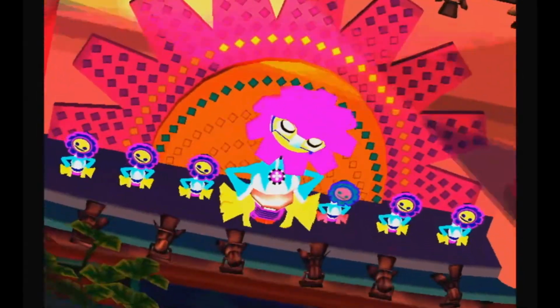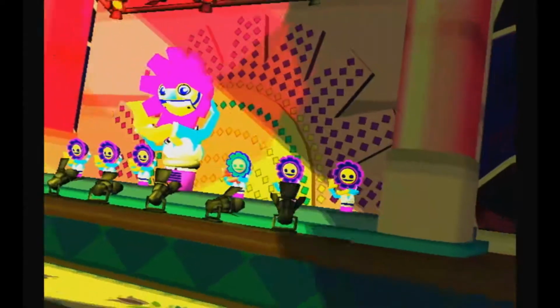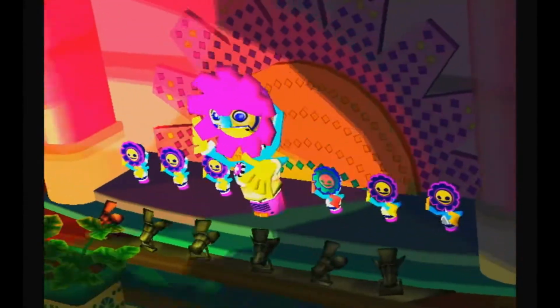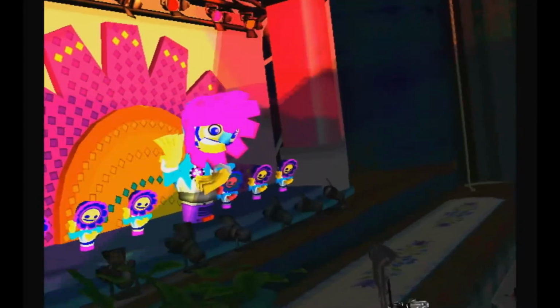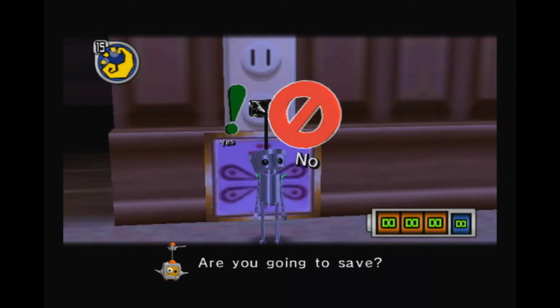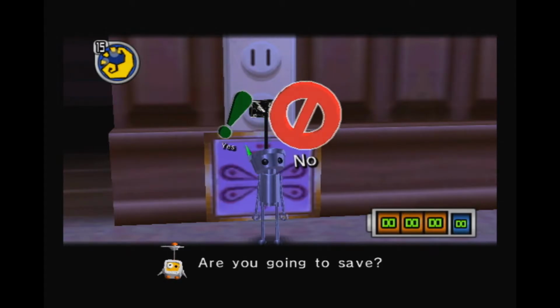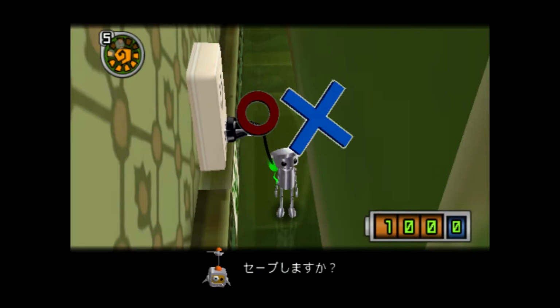I don't know why they felt the need to remove the lyrics from it when Teriyaki Blues already is sung in English, but then again that song kind of had to be sung, otherwise the whole side quest wouldn't make any sense. In the Japanese version of the game, instead of having a green exclamation mark and this circle with a slash through it, you have a red circle for yes and a blue X for no.